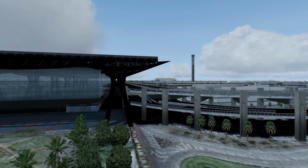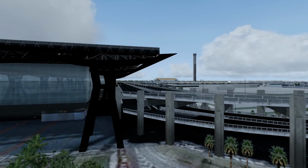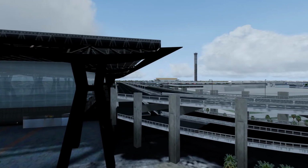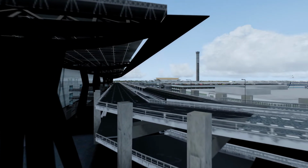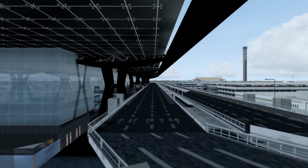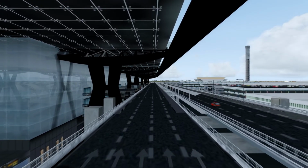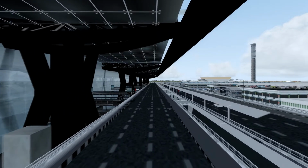So we'll have a close look into the main terminal top here. I love the way those trees have been done, they're beautiful. And look at the weathering on the concrete here by the roads. Oh, this is great. Okay, cars are going a little bit quick, but this is a known thing with Prepare3D. Really excellent.